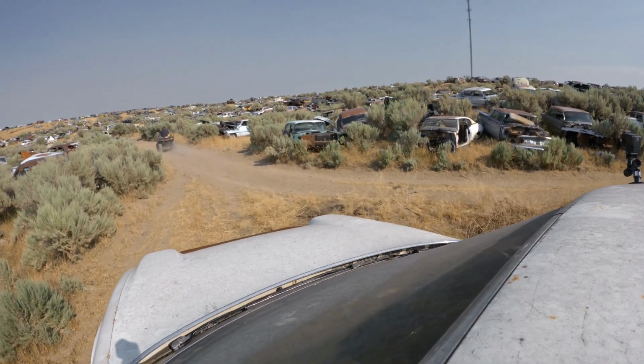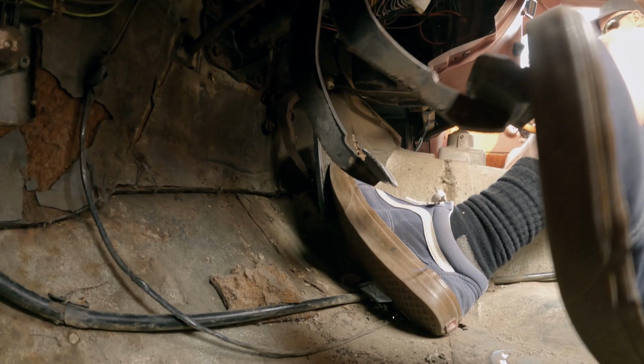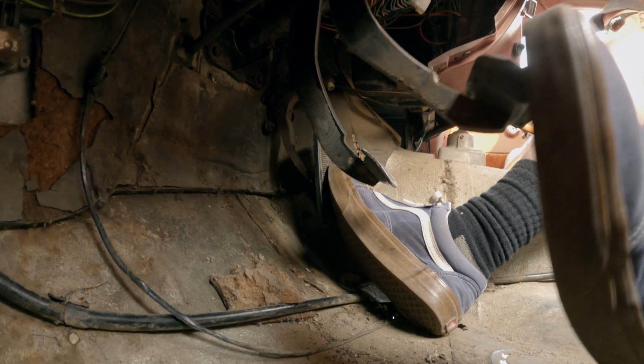See if it's any better. That seems all right. Yeah. Wow, that clutch pedal's way up there. Yeah, something's hinky in there.